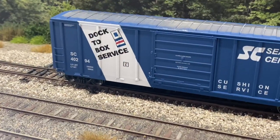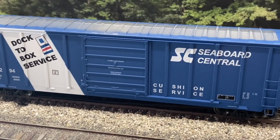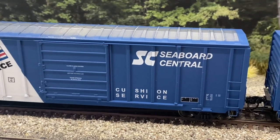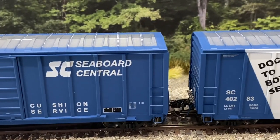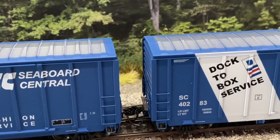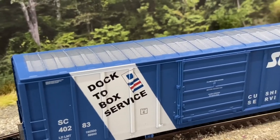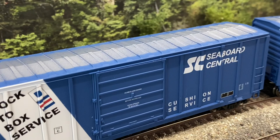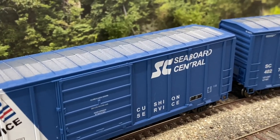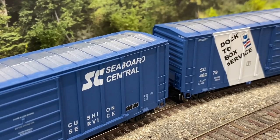These models were specifically produced for Homeshops LLC by Intermountain, and they feature clear, crisp lettering and colors. The slogan "Dock to Box Service" was added to the large white stripe, along with a pair of international shipping flags that mean the letters S and C. The new Seaboard Central Seaboard Coastline inspired lettering adorns the right side of the car.